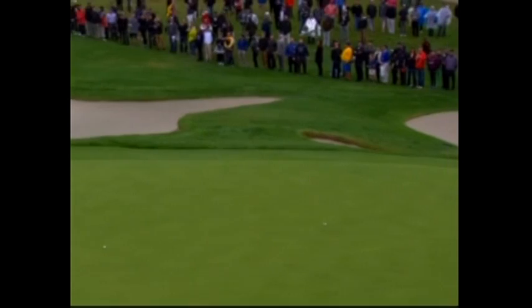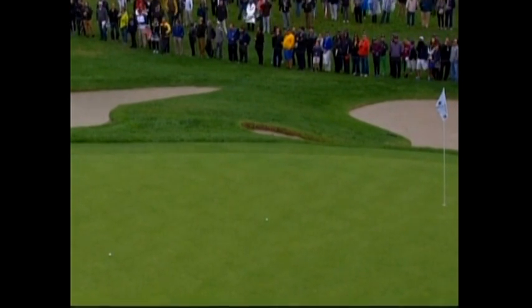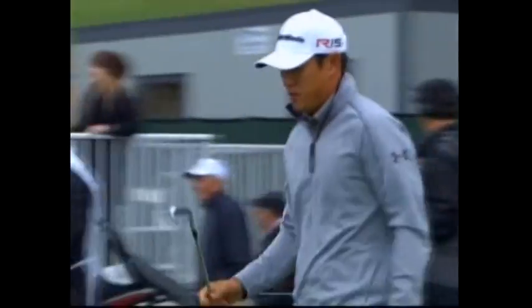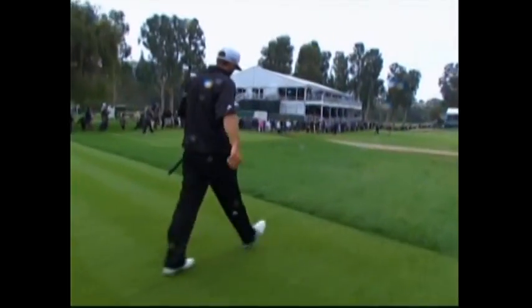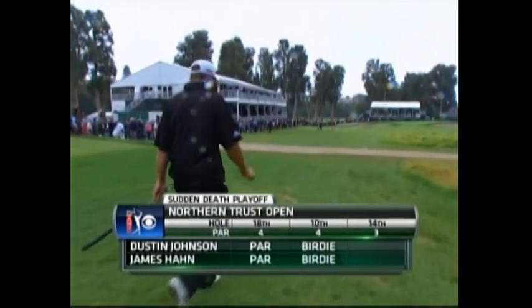Well, it started to the right. It's turning over. Ooh, a little safer, but 2 pretty good shots. You'd have to say, though, advantage Dustin Johnson. And we'll be back at the Northern Trust Open in just a moment.